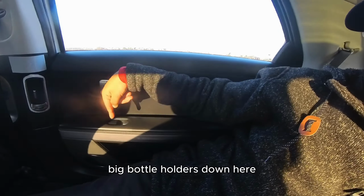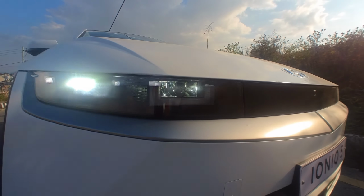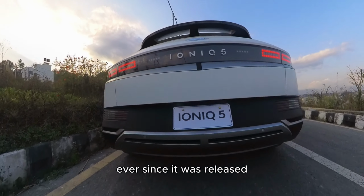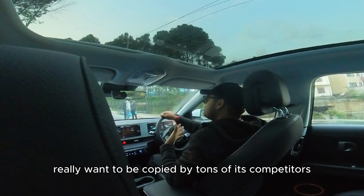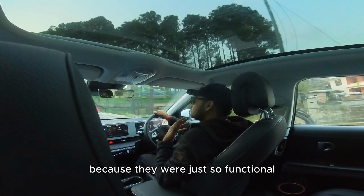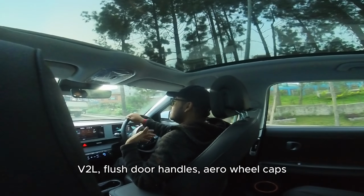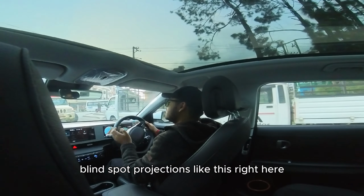This trip out of the valley was just magnificent. This car's been around for like a couple of years now, so I can't really call it state of the art anymore. But there's also been nothing like it ever since it was released. It's got many features that really went on to be copied by tons of its competitors because they were just so functional. V2L, flush door handles, aero wheel caps, blind spot projections like this right here.